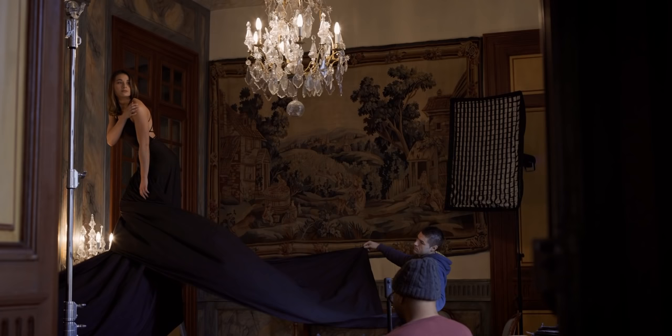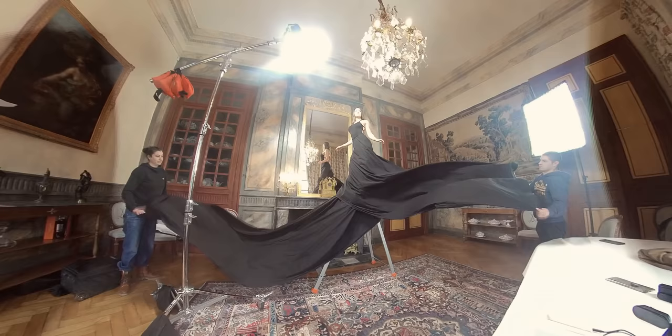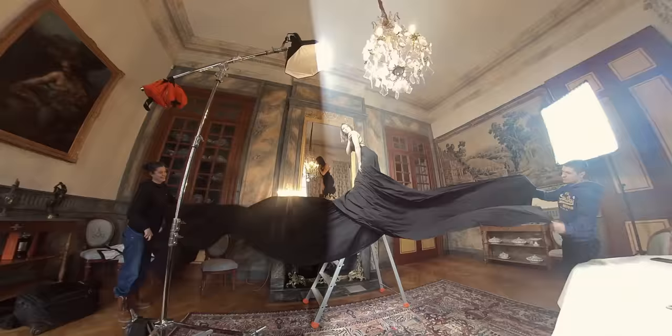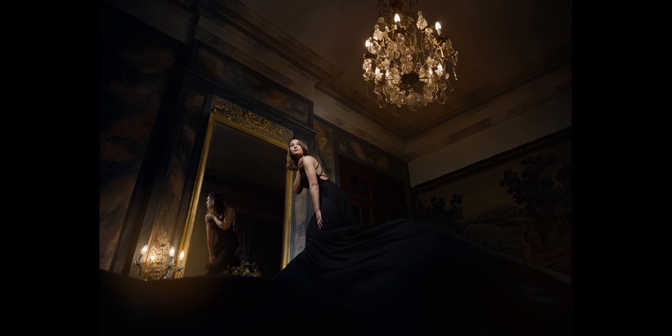We took advantage of that big light stand that I don't always bring with me to place the lights exactly where I wanted it. My lovely two assistants with the fabric did the rest, and of course, the gorgeous Loïs. I favored this image in particular. This is the first one that I posted on Instagram, but I still like the first one.